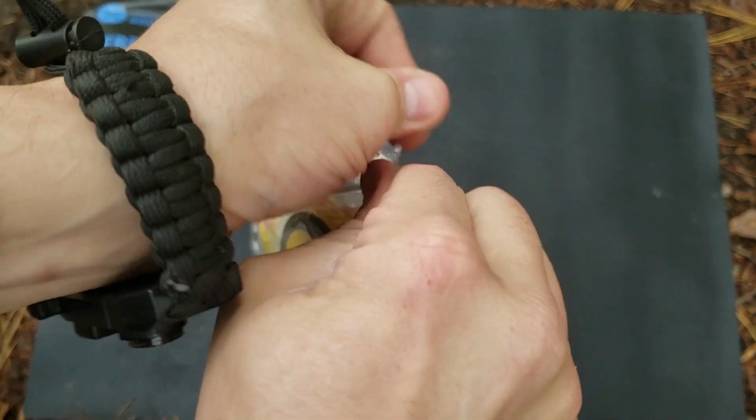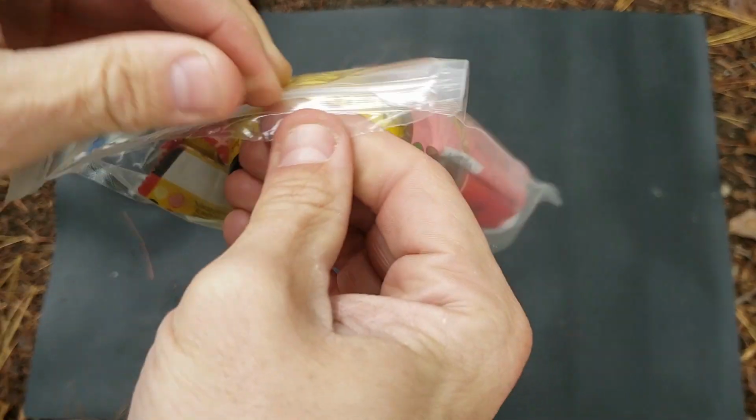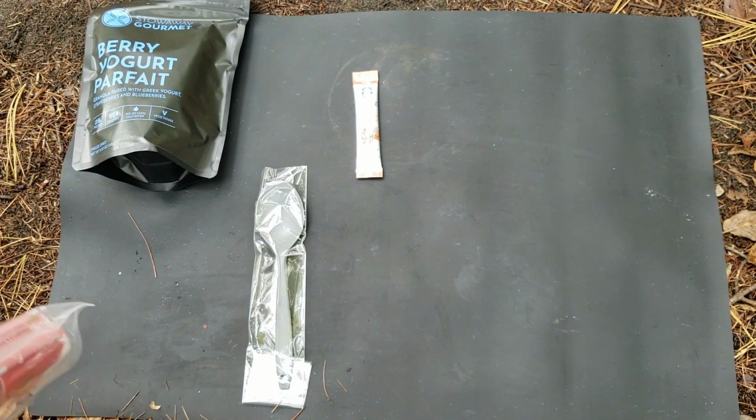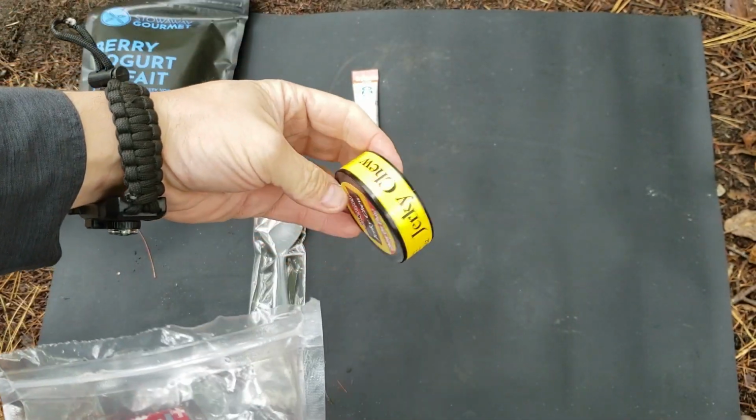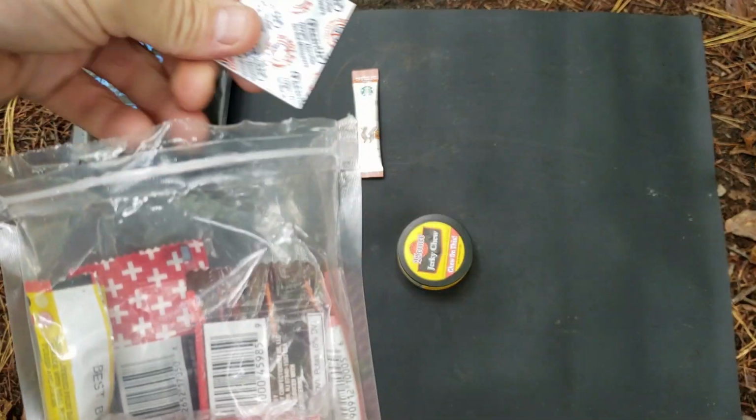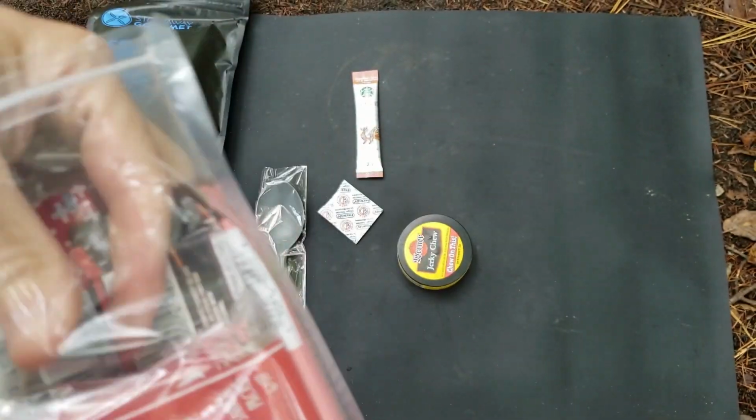Alright, now our final accessory kit. Call this accessory kit B. Looks like crackers and snacks, biscuits, bars. Alright, the first thing we have is some jerky chew, which is really nice. We have another oxygen tab in there to keep the moisture out. Nice touch.